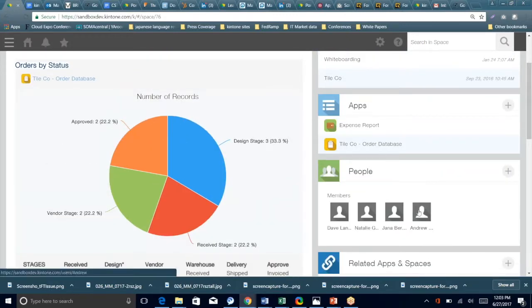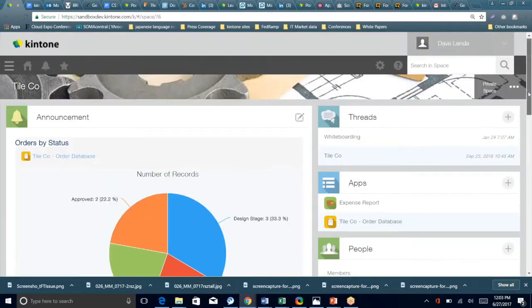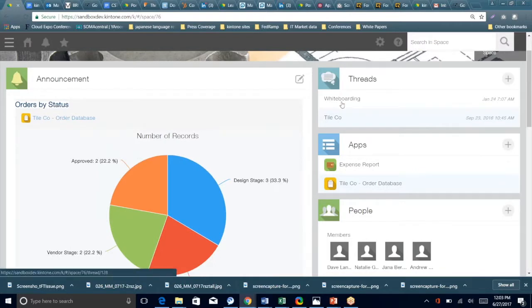You've got people who are members of this who can see this information and may be part of this process right here. You can have separate threads. It's just communications. What is interesting here, we talked about the tile co being a process, and this is an ordering process in which this tile company sought out a lean process excellence consultant to review their order process and look to optimize it.